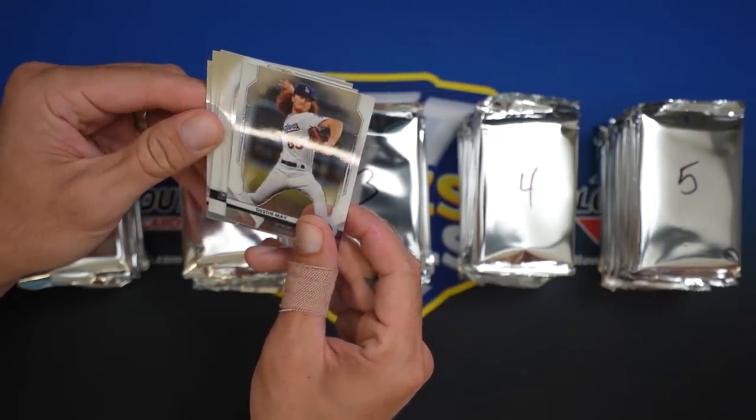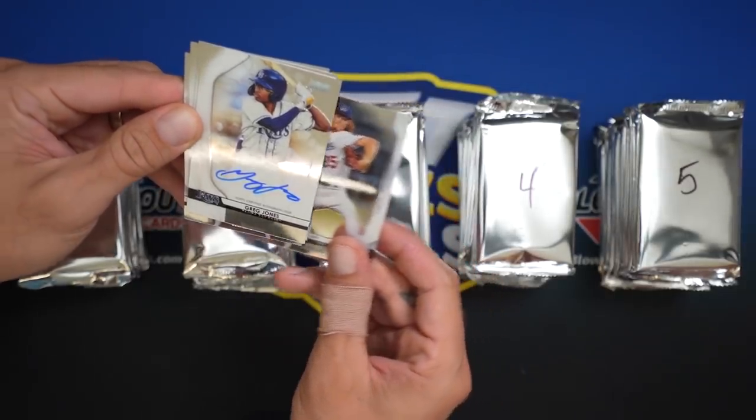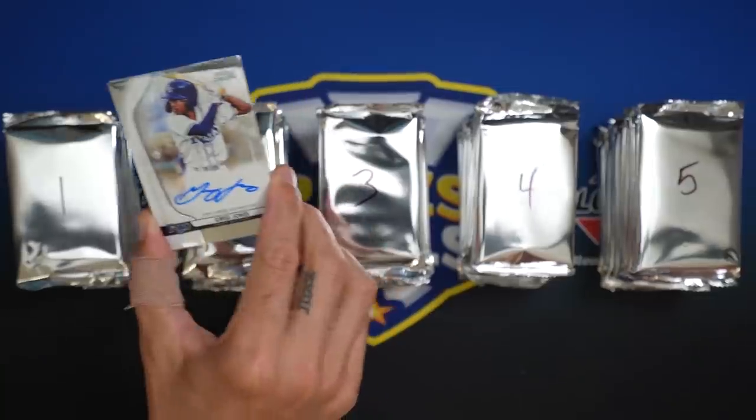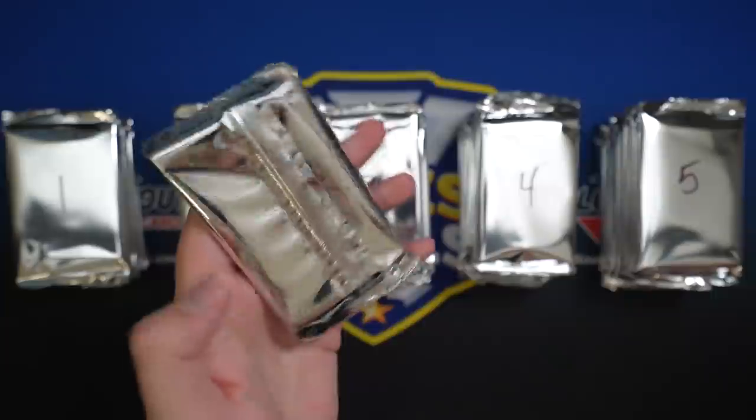This is it. That's the auto. It's a Ray. Greg Jones. I like Greg Jones. Okay. Speedy Greg Jones. Wasn't Wander Franco. It's not Wander Franco. All right, so we'll move on to James's pack.